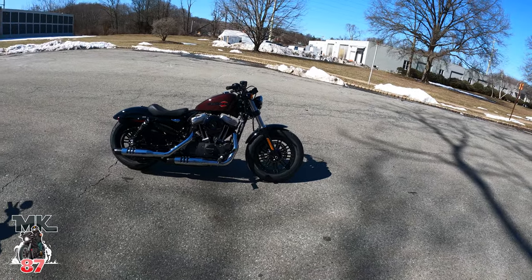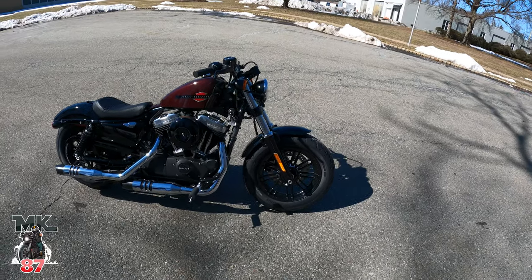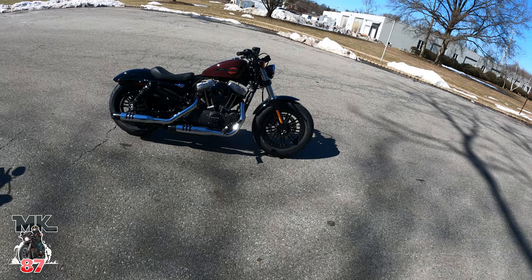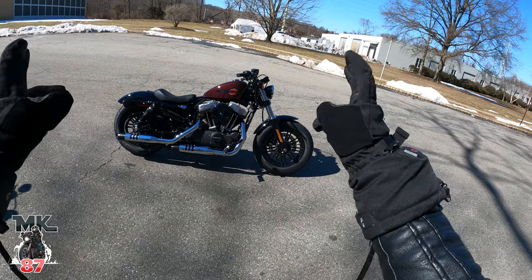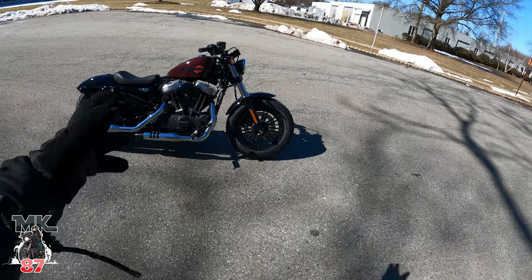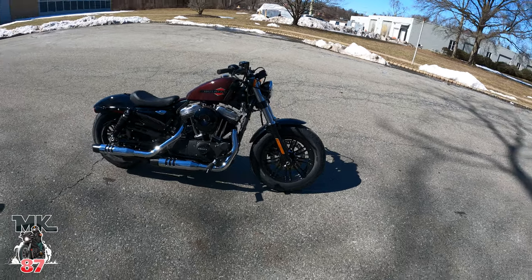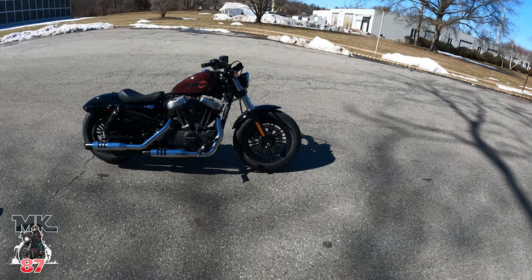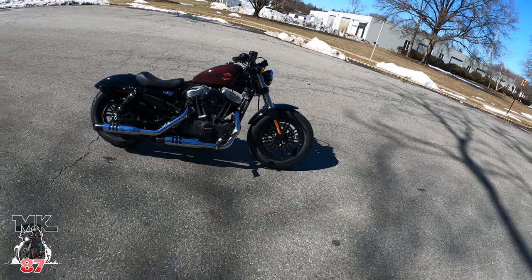Right in front of me, we got this beautiful crimson red Harley Davidson 2021 Street 48. Beautiful bike. Probably the bike that I think, or I wish I had as my first bike.